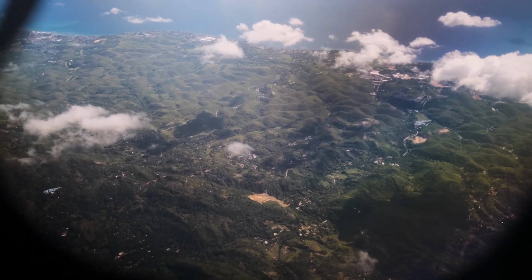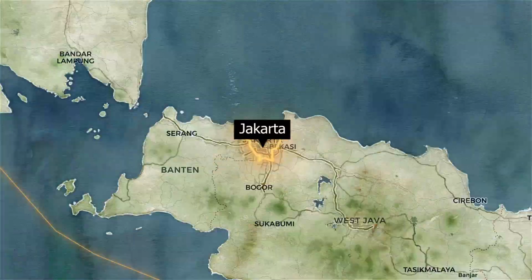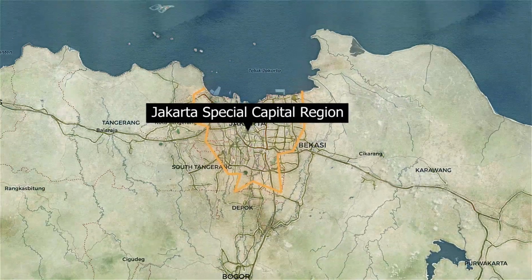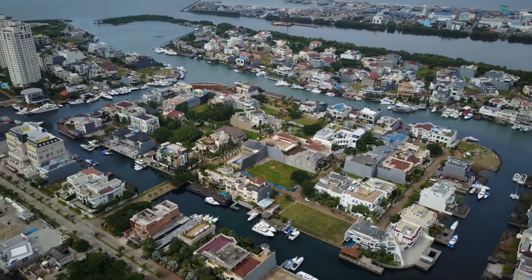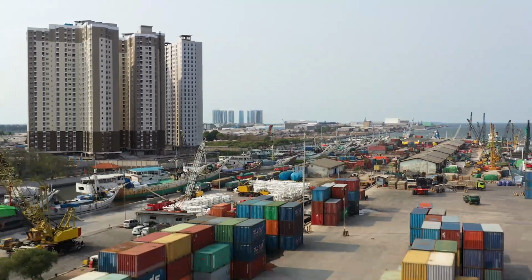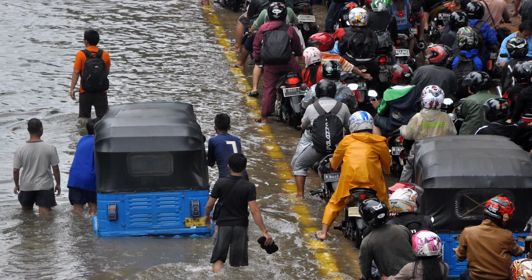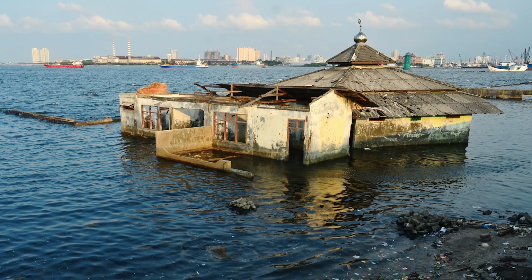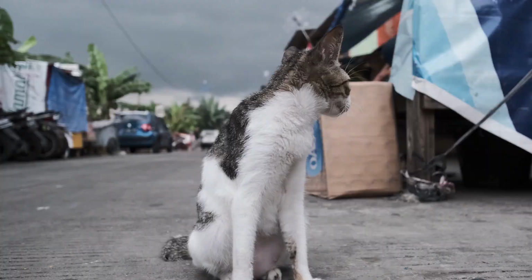From one Asian island capital to another, we pack our bags and leave Manila for Jakarta, which is not technically a city. Even though Jakarta is the capital of Indonesia, it's officially considered a province with special capital region status. It's a coastal plain, flanked to the north by the Java Sea. With 13 rivers running through the province, this has made Jakarta susceptible to flooding. And a combination of climate change and extensive groundwater mining has caused Jakarta to literally sink into the sea. 40% of the region is already below sea level, with an expected 95% submersion by 2050.